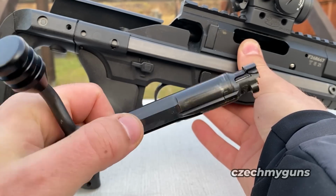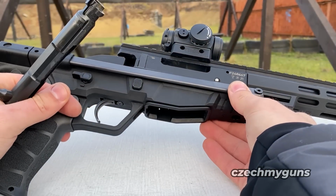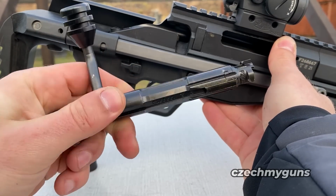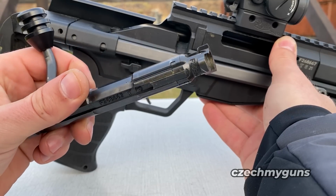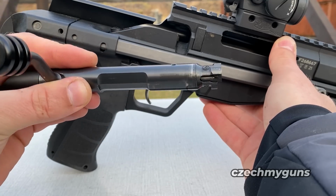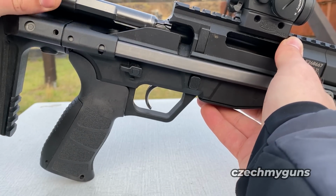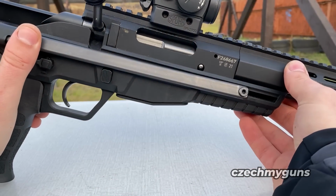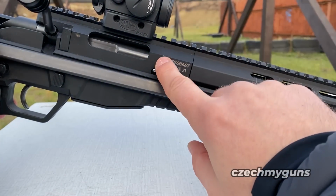cutout along it. That's because this is the only CZ600 that accepts the STANAG magazines. The rest of the CZ600s have their own magazines, so that's why this is there. And there are 3 locking lugs, which is also different than the rest of the CZ600, where there are 6 locking lugs, actually 3 rows, with each having 2. So yeah, this is definitely something different than the rest. And of course the bolt is locking into the barrel, not just in the receiver.